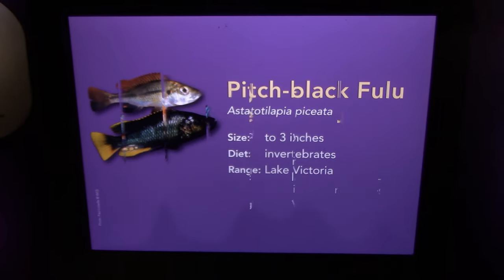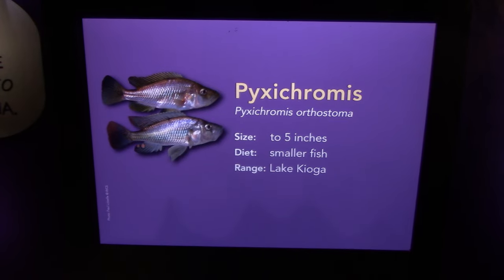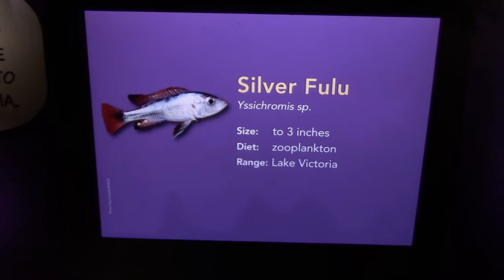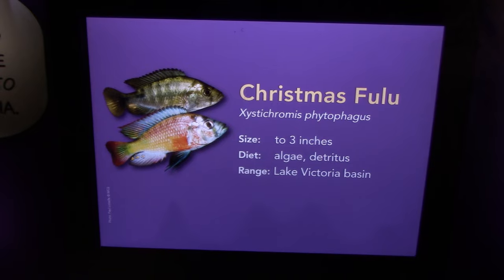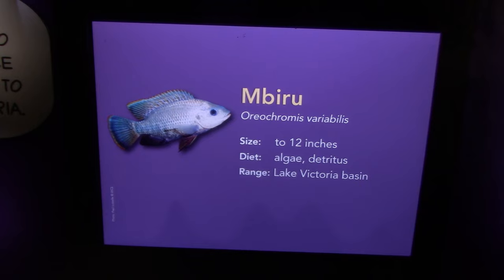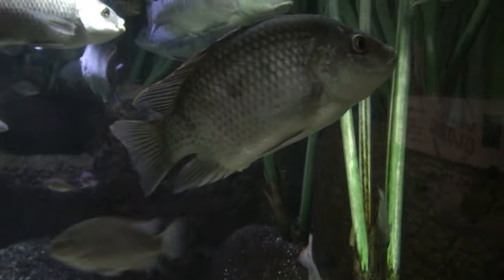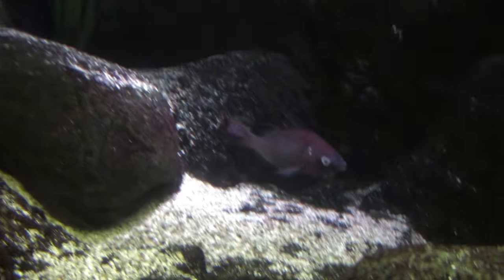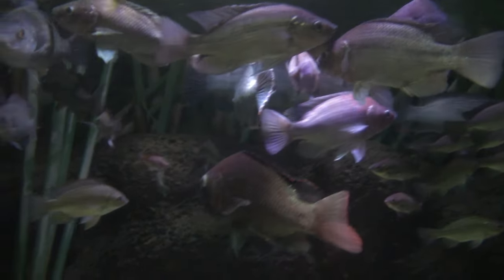Again, I'm probably not going to be able to pronounce these properly, so I'm just going to show them to you, what they've got in here. Yes, all these fish are from Lake Victoria. Look at those towards the back, they got kind of a purple hue to them, or it might just be the lighting.